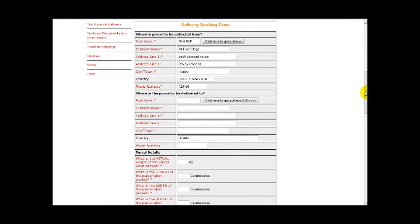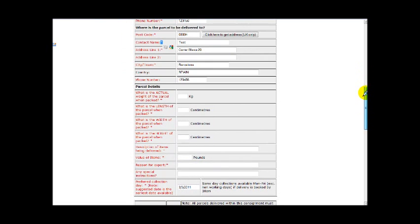So if we look at the booking form, this has been pre-filled because I've already placed an order before, so we enter the collection details, enter the delivery details, postcode and name and the address, and this is Barcelona in this particular case, and the phone number. The phone number is optional, as indicated by the absence of a star that you see there. Items with a star have to be entered, items without a star are optional.